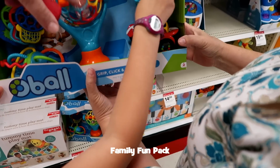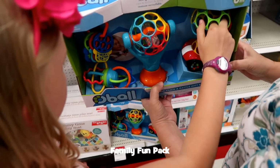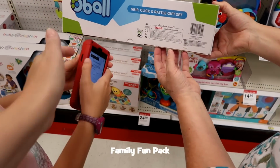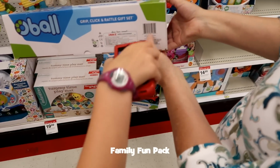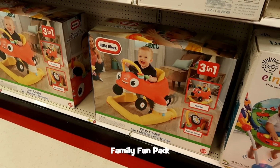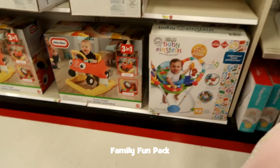This looks like it goes on the high chair, right, with the suction cup? Let's register for that. You want to do it, Alyssa? Yeah. Push the side buttons. One of them? Yeah, either one of them. We're definitely going to have to get that. Isn't that little cozy coop so cute? That is cute. I love cozy coops.